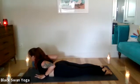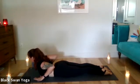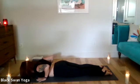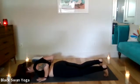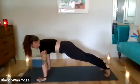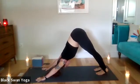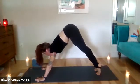Can you pick your palms up and float them away from the ground? Keep pressing through your feet. Inhale, lift your chest 0.5 centimeter more. Gently surrender your forehead to the earth. Toes tuck under, inhale, high plank, press the ground away. Downward facing dog, exhale, hips to the sky. Bend your knees, gaze forward.